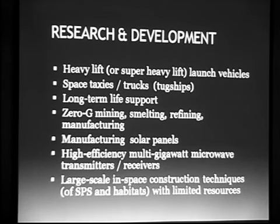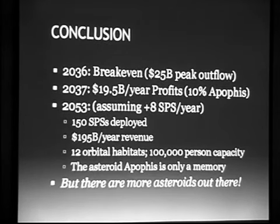Variety of characteristics there. Okay, my conclusion, last slide. We can do this, we can actually make money by 2036, starting to spend it in a big way in 2027. So it's almost a 10-year time frame.